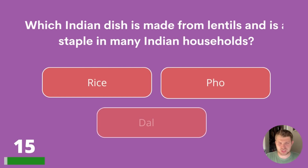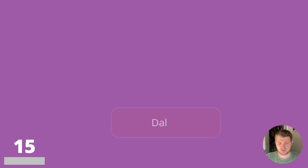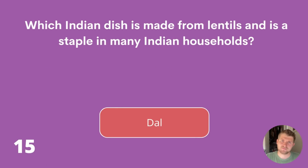15. Which Indian dish is made from lentils and is a staple in many Indian households? Rice, pho, or dal? The answer is dal.